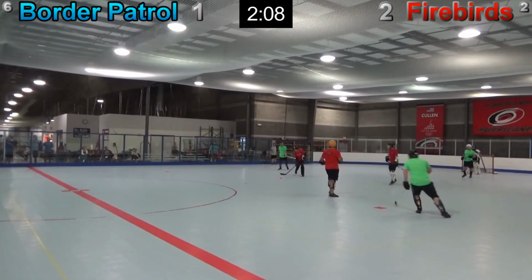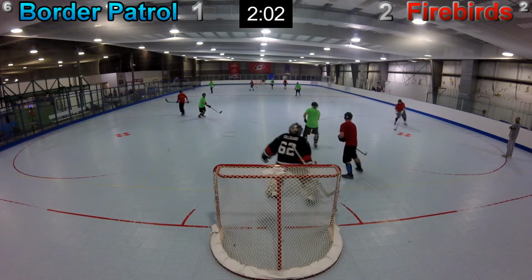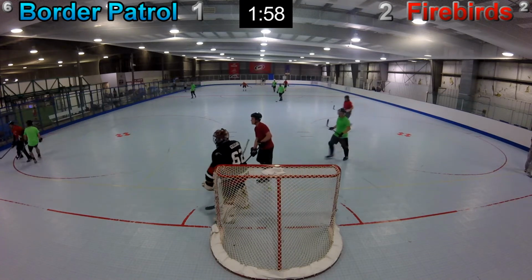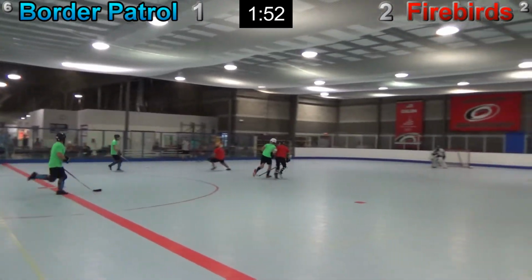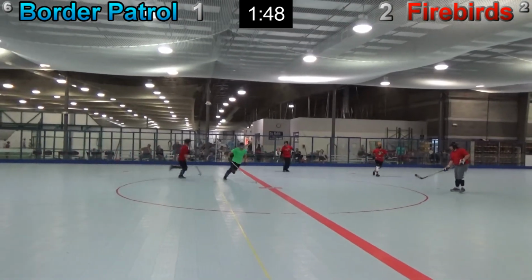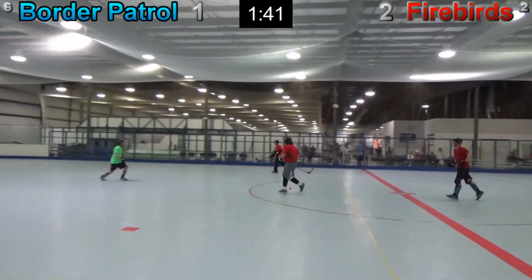Pizzo will drop it off with about 2 minutes remaining in this semifinal. Crosses, shot way wide of the net. We'll play off the backboards and we'll go over to Baron Modi. They gotta get one goal within the next 2 minutes. Modi manages to retain possession, looking at a double team, triple team, and back the other way they go.